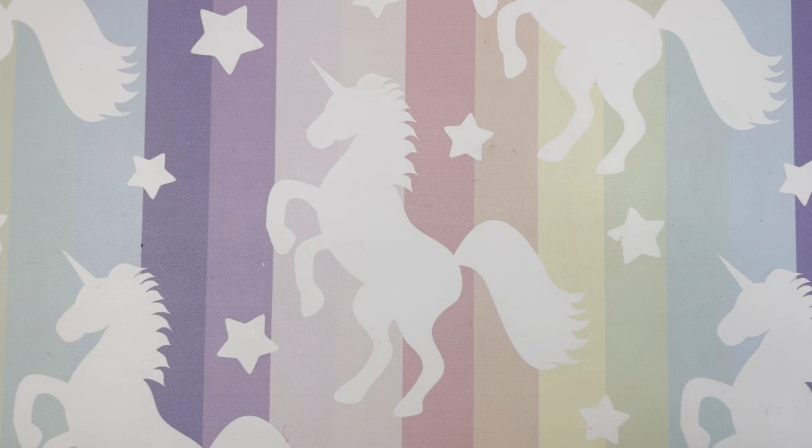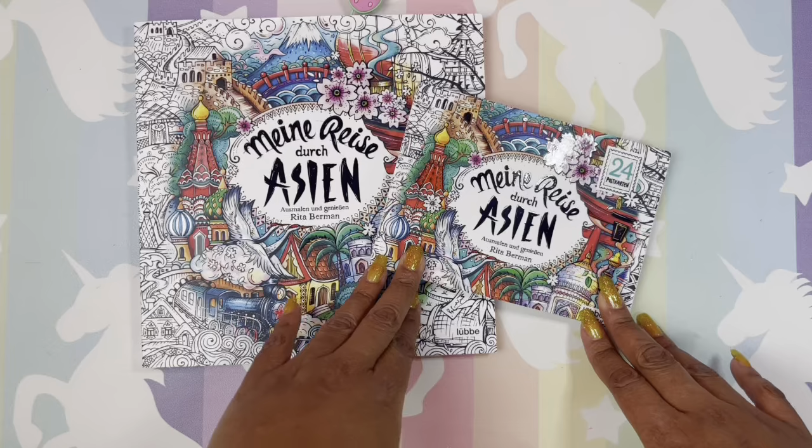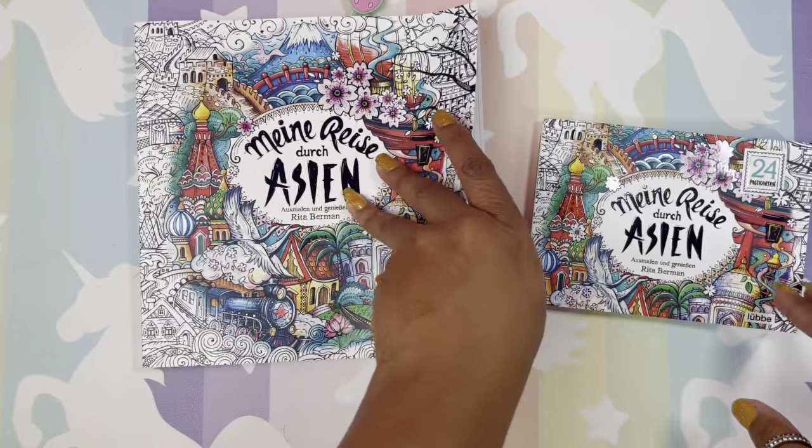Excited. But I knew Christmas was coming and I knew I wanted us to color out of the same book we did last year, you know, the Rita Berman book, but I didn't have the book. I had the compilation book, so I purchased the book. All right, this book came out a couple of months ago, but I purchased it. I haven't done a haul since. This is the postcards to the Rita Berman book.